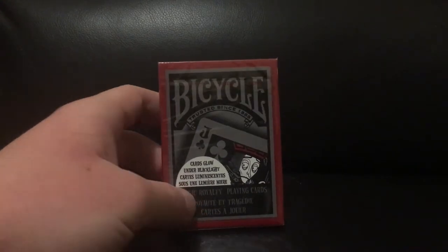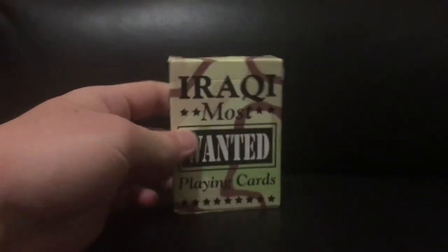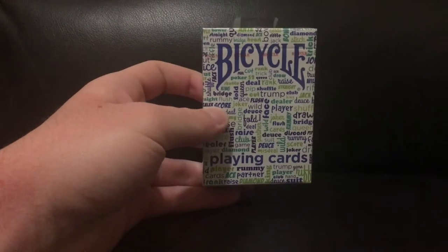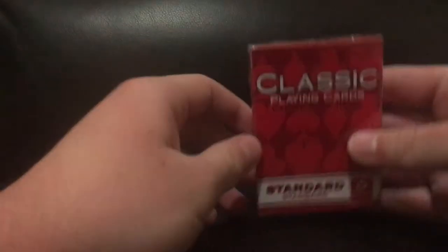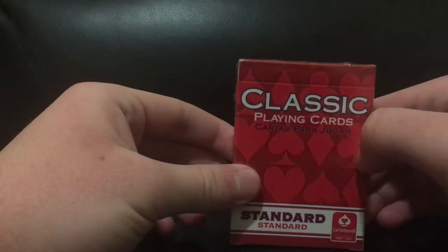This, tragic royalty. Apparently they glow under black light. That's pretty cool. Most wanted. Iraqi most wanted deck. This one, I don't know what it is. It's something. Lots of words. Apparently, classic playing cards. Whatever. I'm not gonna say that because I'll botch it.